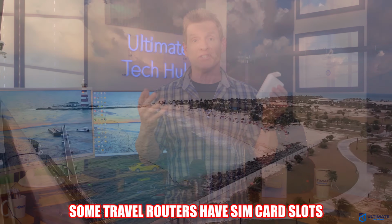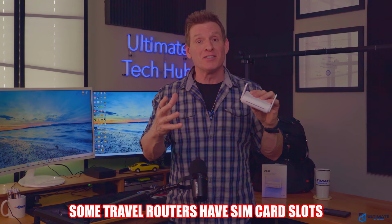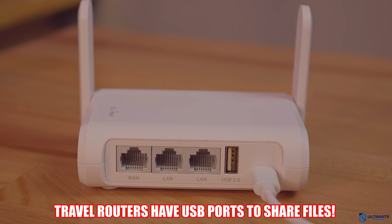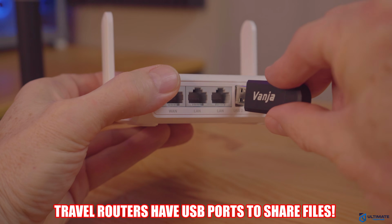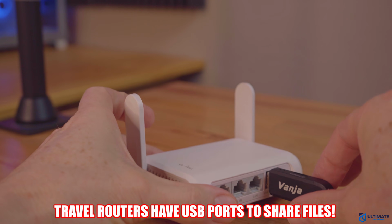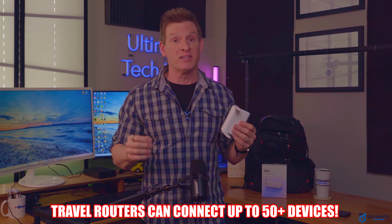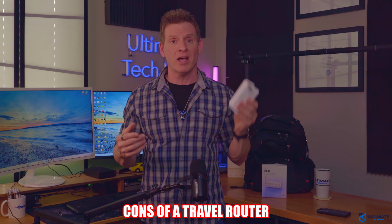And one more advantage is that some of these routers have SIM card slots, which adds more options, and more options is more better. And one more advantage of a travel router is that most of them have USB ports, which means you can share files like movies, TV shows, and music with anyone who is connected to the router. Pretty cool. And lastly, you can connect up to 50 devices without draining your phone battery. Awesome.